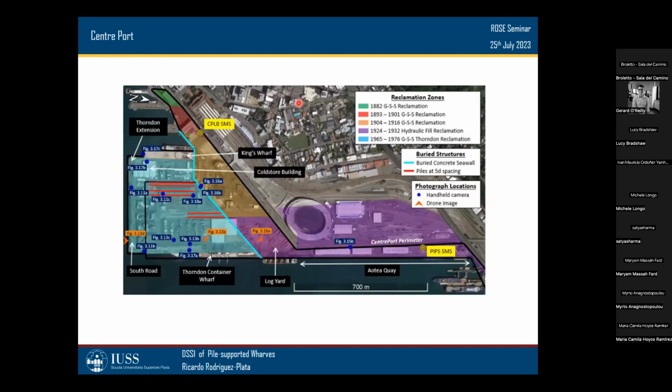The port of Wellington was built by land reclamation works. So coarse grain material was placed in the area of the port. Hydraulic fills were placed, and the port itself was built on top of those hydraulic fills. Here you can see the shaded areas represent different fills that were placed at different times. The latest one was placed in the 60s, 70s, which is this light blue area here, the Thorndon reclamation land. And in the Thorndon reclamation land, we find the Thorndon container wharf, which is the one we are working on.